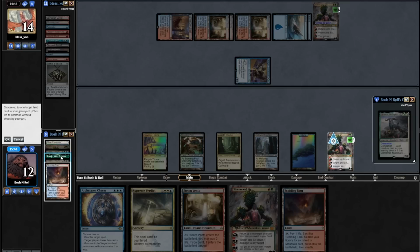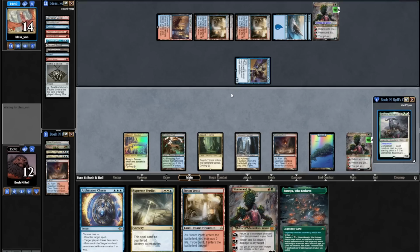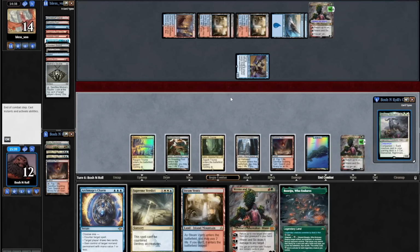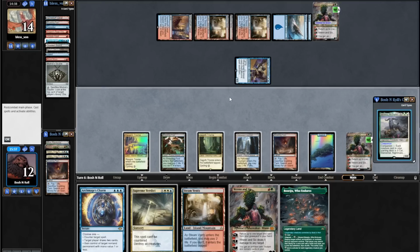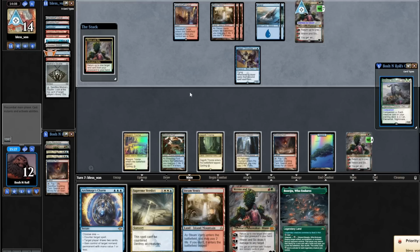Grab another Boseiju. Yeah, I think emergency Boseiju makes sense here. And I can put Kahira in my hand or Archmage's Charm. Yeah, I think I'm just going to pass. Not putting Kahira in my hand plays around Mystical Dispute and Spell Pierce. WRENN picked up Basic Island.